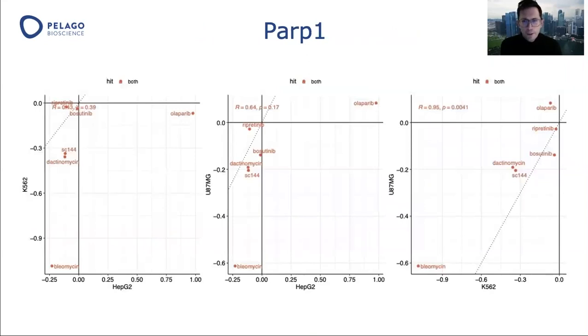I also included this PARP example showing the well-known PARP inhibitor Imparsa, or olaparib, in this slide, and its effect on PARP1 in those three cell lines. As you can see, you have the shift size on the x-axis here, and on the y-axis downwards K562 versus HepG2, for example. You can see that PARP1 is stabilized to a great extent in HepG2s, but there is almost no effect of olaparib treatment in K562 or U87MG. So it doesn't really let go of the x-axis here.